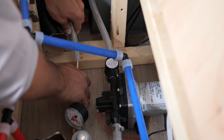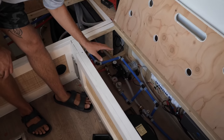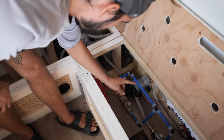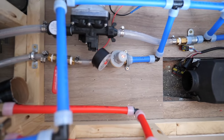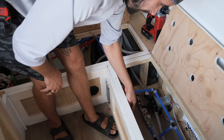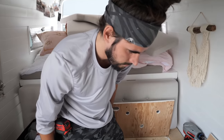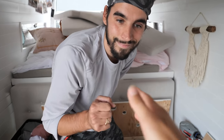So basically, the cold water gets split again here. It gets reduced to 3 bar because that's what the boiler needs. We've got an on and off switch right there in case we ever want to not use the boiler. It goes through the boiler, heats up, comes back out, and then splits, goes to the sink, and then goes to the... Wait, are you telling me we have hot water in the sink? Whoa.